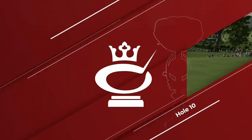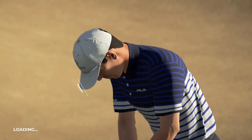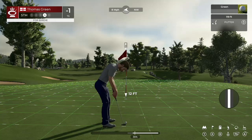John, what's going on? Talk to us, Goose. Well, guys, I'm down on the 10th. This is Billy Horschel's next shot. And back to the course with the live action. Good opportunity here to move into a tie for 3rd.